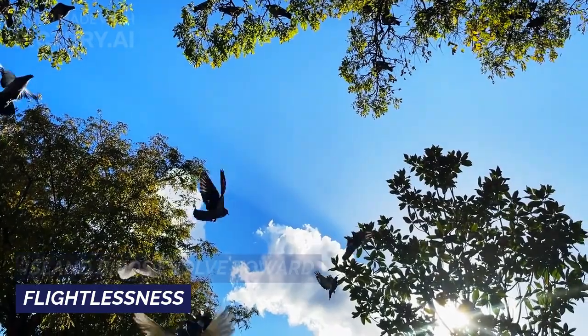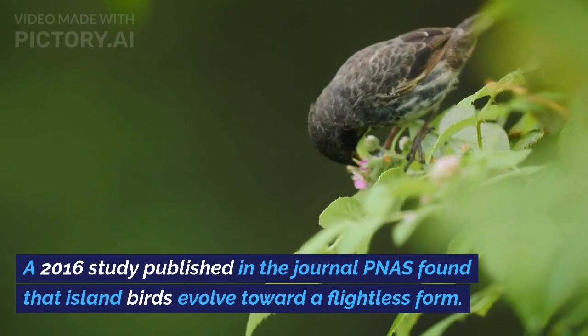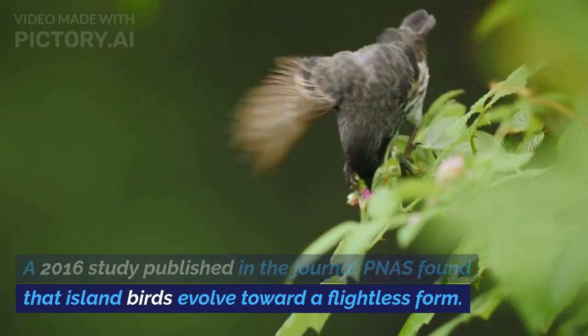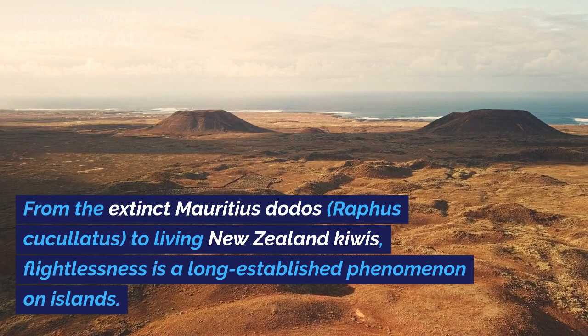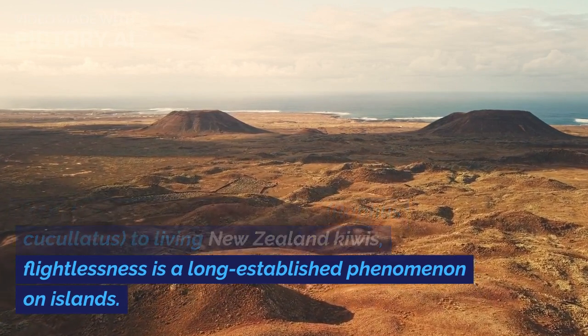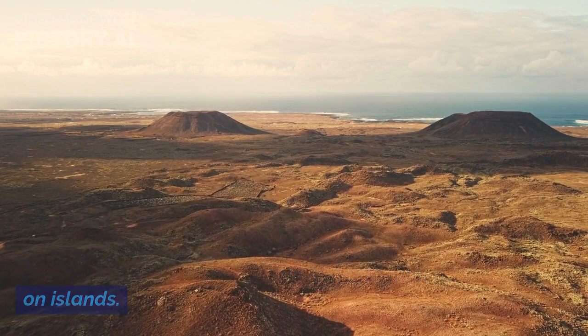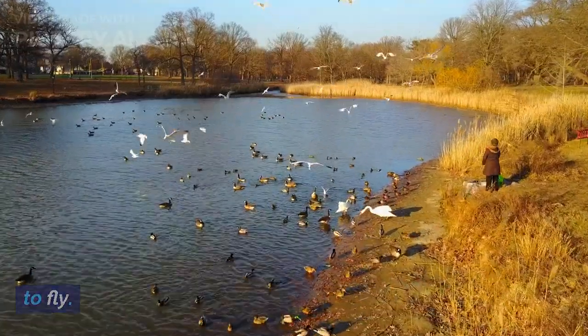Island birds evolve toward flightlessness. A 2016 study published in the journal PNAS found that island birds evolve toward a flightless form. From the extinct Mauritius dodos, Raphus cucullatus, to living New Zealand kiwis, flightlessness is a long-established phenomenon on islands. However, most island birds still retain their ability to fly.